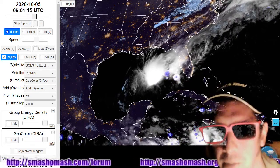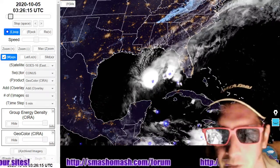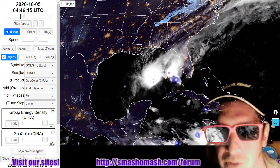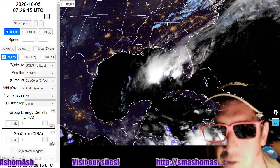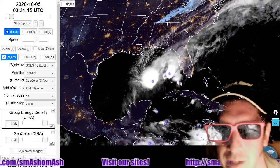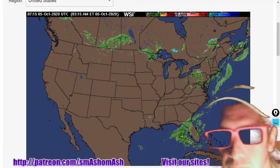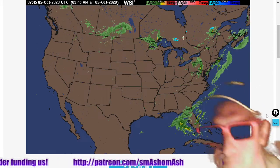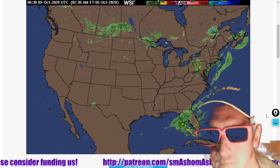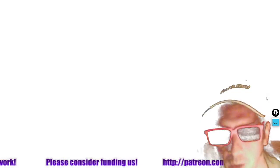And we do see a little bit of lightning kicking up in the southern reaches of that tropical system down there. It's about due south of the Florida Panhandle / western southeastern Alabama border. Here's a U.S. Doppler radar map. And some rain moving across Pennsylvania. It's going to rain on me today.